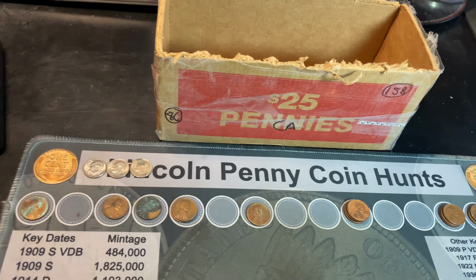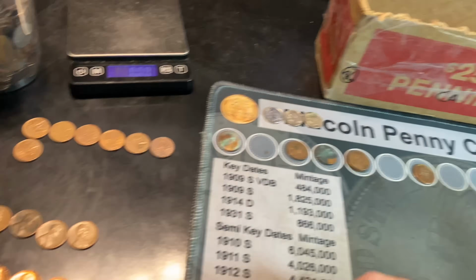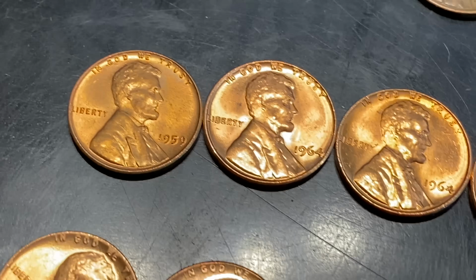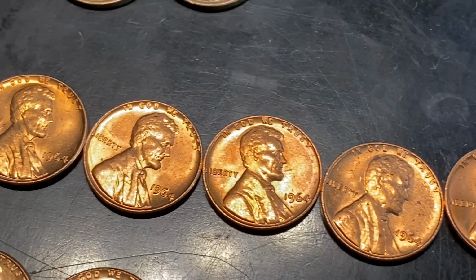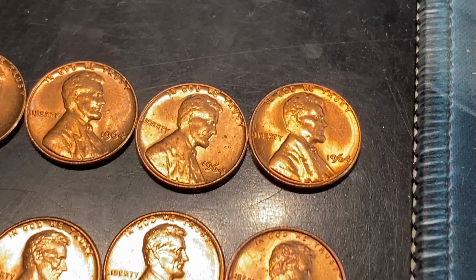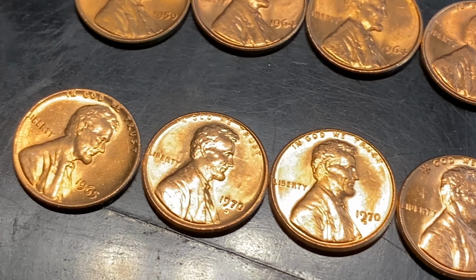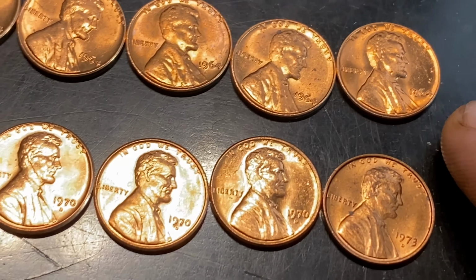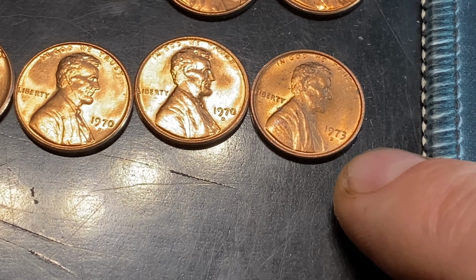At the end of the day, it was a fun hunt, though, because the second box gave us some extra goodies. The first box had quite a few Canadians. Second box didn't have any. Both boxes had 59s, but take a look at all of these beautiful copper cents, and the majority of them came in the second box with 1964 Philly and 1970 D's being the major players there. We also got a 59, that's nice. We got a 65, there it is, that's nice. And a 73 D that's also nice.